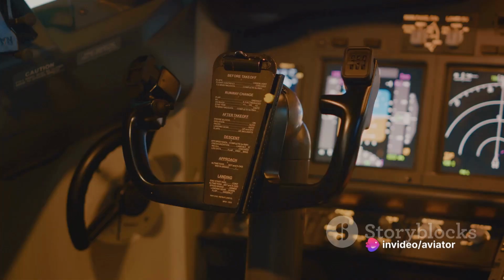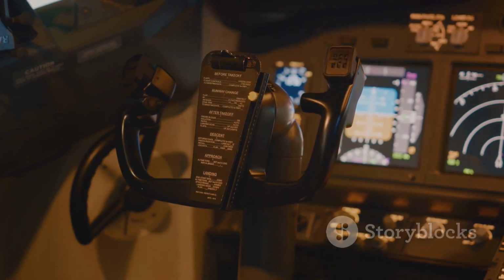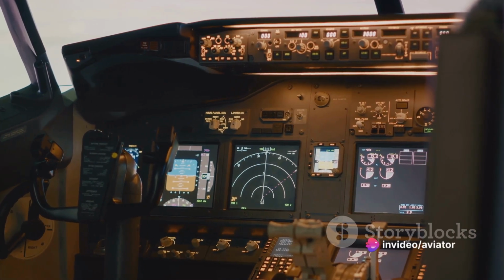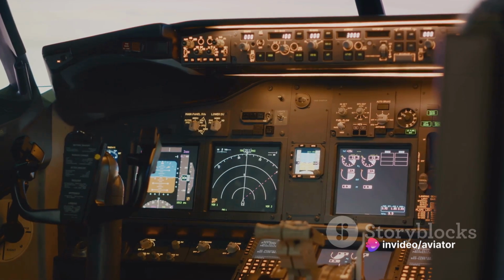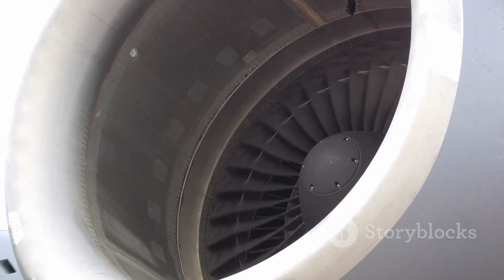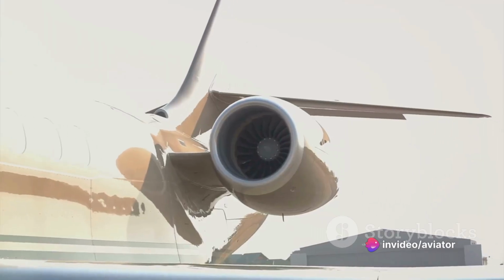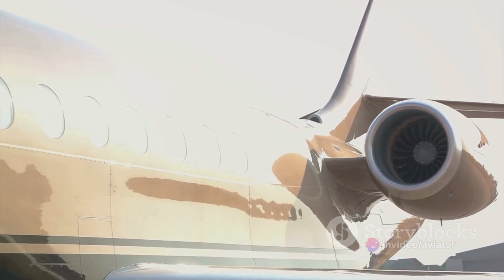In addition to lift and drag, we also have to consider stability and control. An aircraft needs to maintain its balance in the air while also being able to maneuver effectively. This is achieved through careful design of the aircraft's shape, size, and weight distribution. And finally, there's thrust. This is the force that propels the aircraft forward, overcoming drag. The more thrust an aircraft can generate, the faster it can fly. This is determined by the power and efficiency of the aircraft's engines.